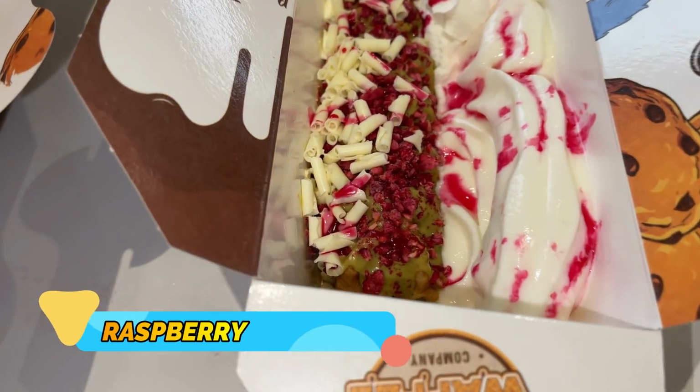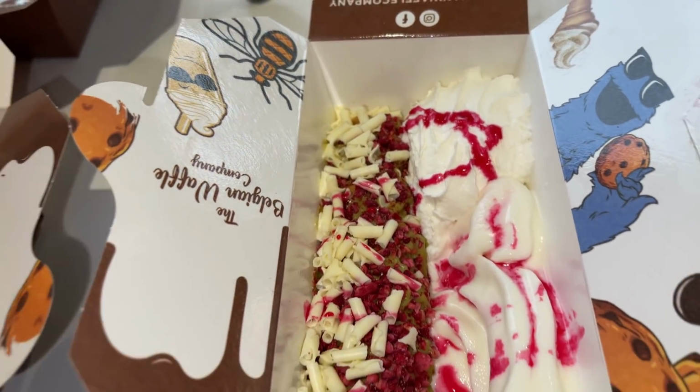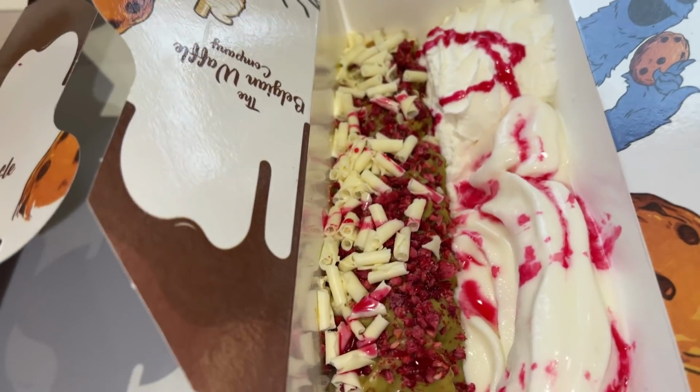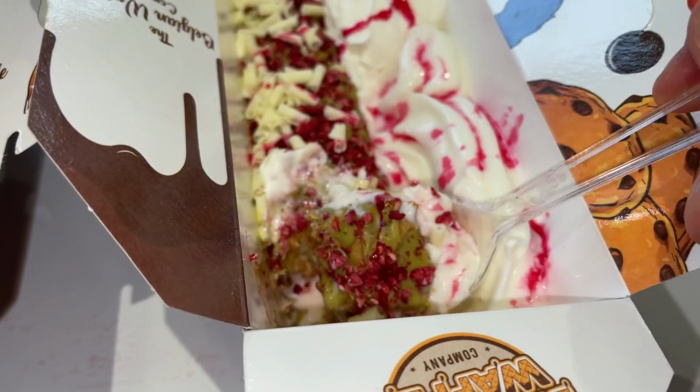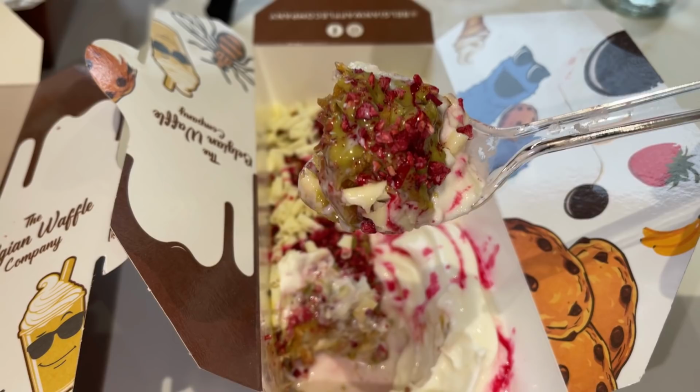And then this one, this is raspberry pistachio. Had a cheeky little chat with the owner, and he enjoys this one, so I thought, you know, he owns the place, he knows the menu extensively, so why not take his word for it, right? So this one should be the best. But taste is subjective, so we'll see. Let's get a dollop of ice cream. As you can see there guys, we've got the raspberry on top and we've got some pistachio sauce too.